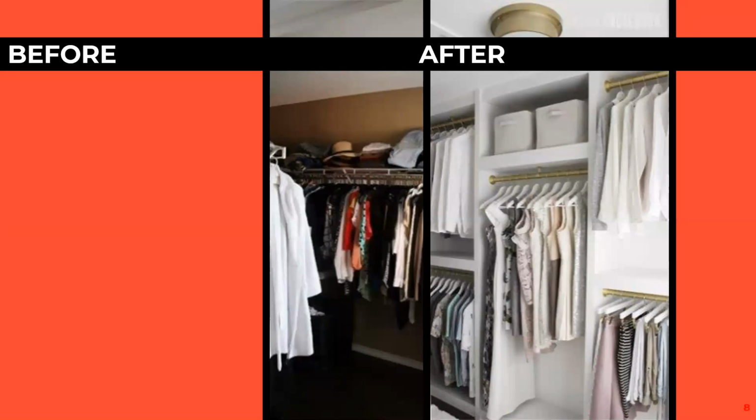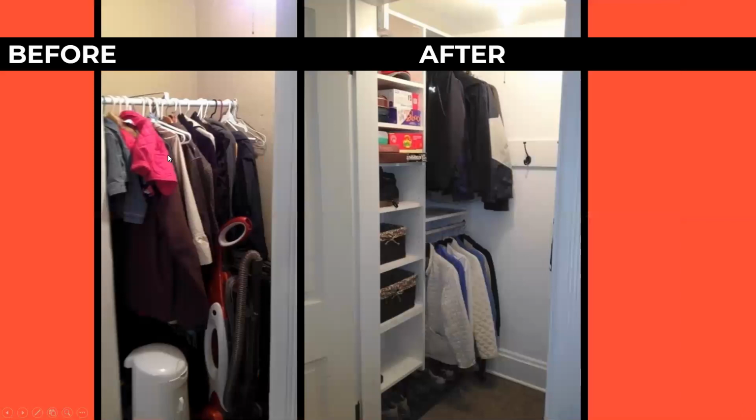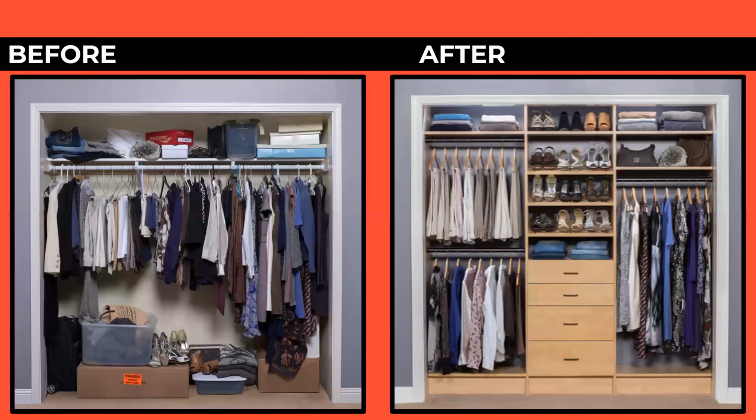Typically, you will see a wire shelving, as you see on the left image here, in the home, which over time may collapse due to weight restrictions. I have seen this happen many of times. Or you will see a single rod with a shelf above it if the client is lucky enough to get a shelf. The space is definitely not functioning to its full potential. And this goes to explain why the closets are a necessity and not so much a luxury.